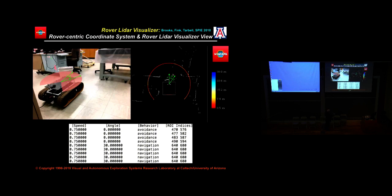This is the data we get. We get speed, we get the angle, the behavior, which we'll get to in a second, and region of interest indices. But here's the actual visualizer, where this is the rover. This shows the current driving direction, and the circumference color-coded shows you, in terms of radials, what the distance or the depth is for each radial. So you know where obstacles are.